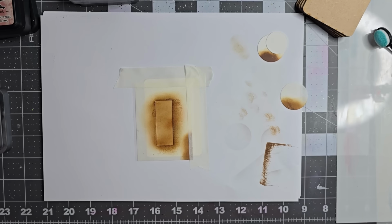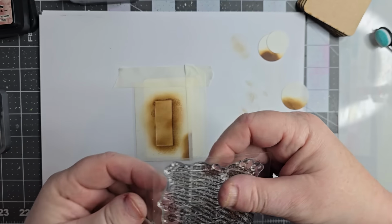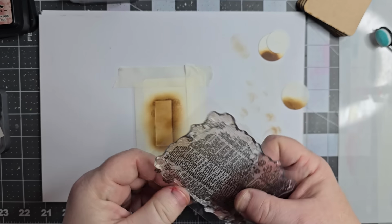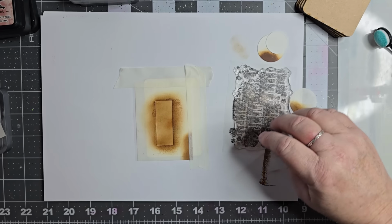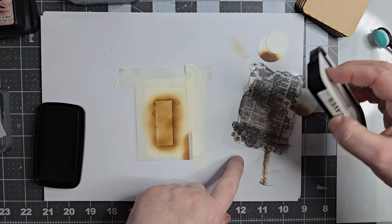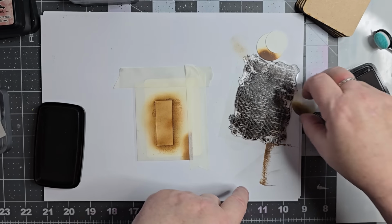So I'm going to use, again, it's an older one, the Dictionary Stain. I think this is a fabulous stamp. And I'm going to leave it on the packet as well. And I just want, which corner do I want? I'm going to go this corner, I think. And I'm going to use Fallen Leaves. I'll just put it down the top. And the best thing about this is when you've put your tape down, the whole thing's already masked now. You don't have to be careful with what you're doing.